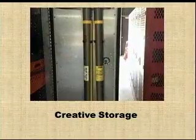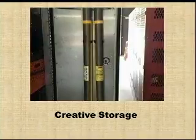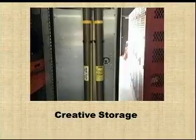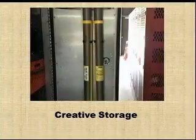Again, here, some creative storage. Again, additional struts added to this vehicle over the years. And this is actually inside of one of the compartment doors where we went in and made some alterations to store the additional equipment that we were required to carry.